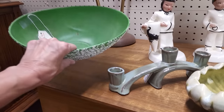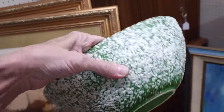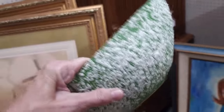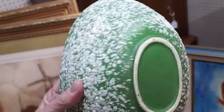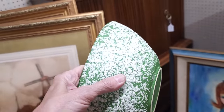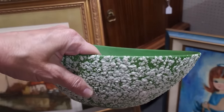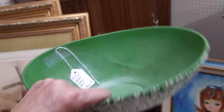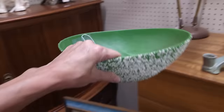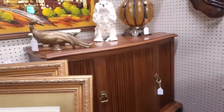This is another thing you hear me talk about a lot, this textured pottery, very, very mid-century. This is the real thing. Some of the more modern versions of this are not quite so chunky, and they're almost too perfectly applied, where you see the different variations of this. They're asking $21.99, which seems to be a very good price.